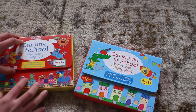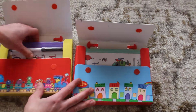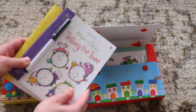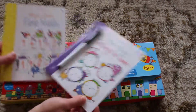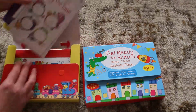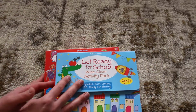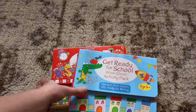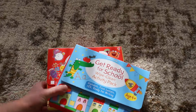More of the white clean. I have a couple little kits here. These kits come with the mini versions of the white clean, so the standard white cleans are much larger, but telling time, first math, we have alphabet, first letters, 1, 2, 3 writing, and there's also a lot more less school oriented, like fun drawing ones and mazes and activity ones as well. Look up the White Clean series, and there are tons and tons of options.